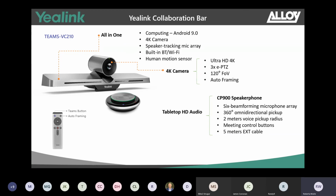So that would be single direction. It would be at a slight distance, maybe 1, 2, or 3 meters away from where people are sitting. So having a little desktop device that connects up to the Collab Bar means that you can get a lot better speaker output and a lot better mic pickup. And as you can see, it's got a 2-meter voice pickup radius, so ideal for those little meeting rooms. And this is what we recommend: always having a speaker mic that is separate, on the table.